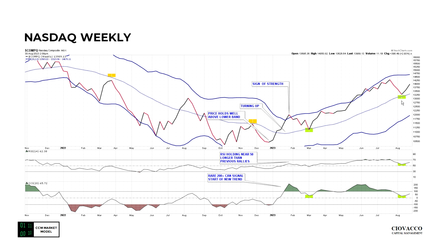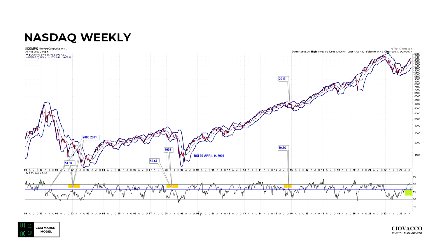Holding at the center line on the current pullback. Looks significantly different relative to Q1 and Q2 2022. Momentum, holding above the center line here, holding above the center line here. Momentum, as measured by RSI, thus far making a stand above the center line. It looks a lot different relative to RSI in 2022. Covered this chart numerous times. These were hurdles that we wanted to cross. What once acted as resistance may now act as support.